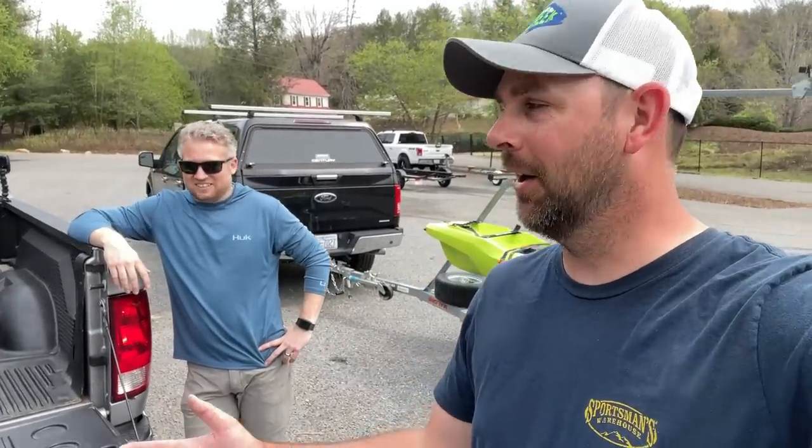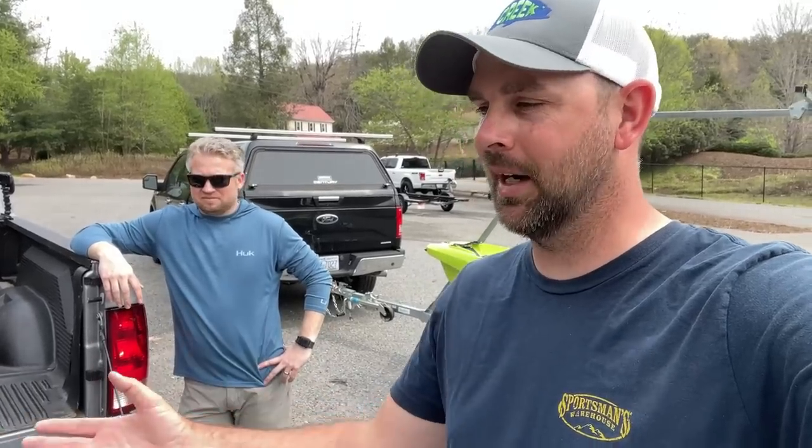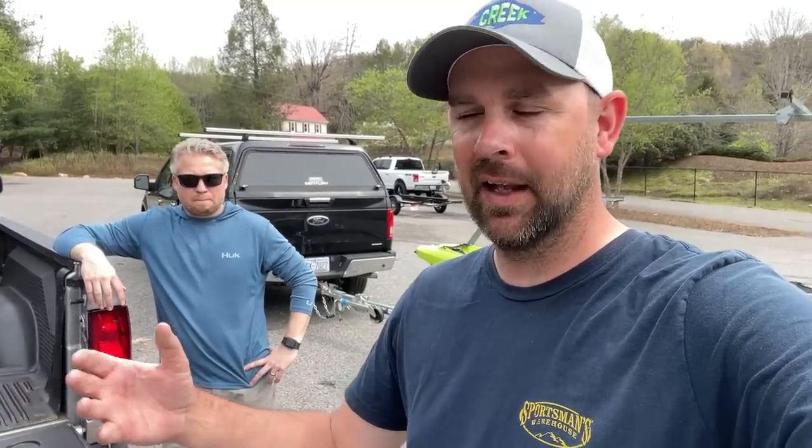Is that what they call it? First time in it. Really comfortable. I was very comfortable in it. Glad to be in it. Glad to take it home, because I'm going to take it back to my area, and we're going to put it through some more tests and try it out some more. Obviously, I love creeks and river stuff, so I'm super excited to get a kayak like this that's built for that.